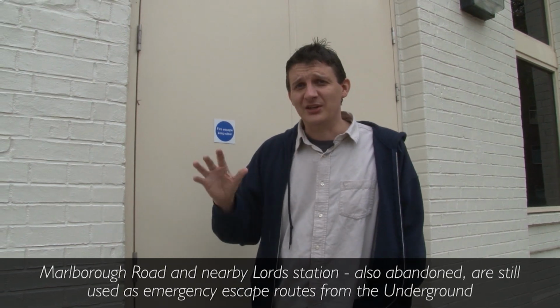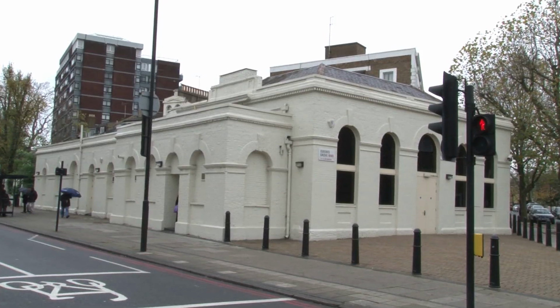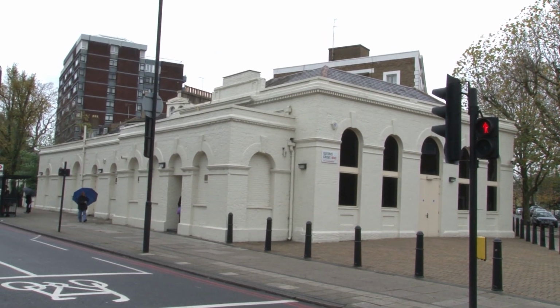So Marlborough Road never saw that many passengers during its tenure on the Metropolitan line, and the death knell came in 1939 when the Bakerloo line, what's now the Jubilee line, opened up the road in St John's Wood Station, and then it closed. There's 3 abandoned stations in this area, Lord's and the Met Swiss Cottage, but Marlborough Road is the one that remains the most obvious with this physical street level building today.